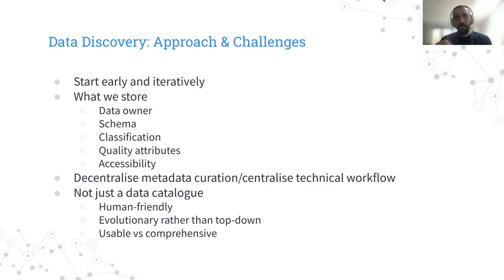One very important distinction between data discovery and data catalog is that the focus is human, not other systems, for example, ETL processes, although Amundsen does have an API. The approach is evolutionary. We are not trying to find the perfect taxonomy of data and then impose it on the business. So really the focus is something that is usable by a wide range of people who do not necessarily understand the data sources, but need them, rather than being extremely comprehensive.